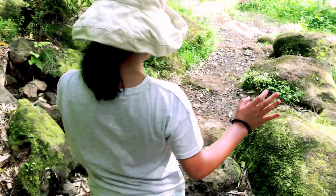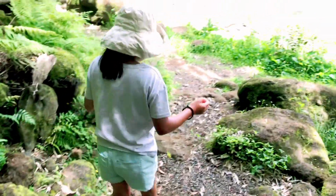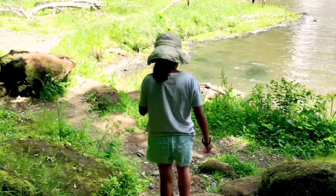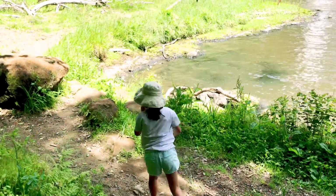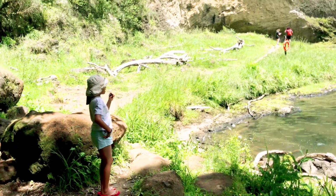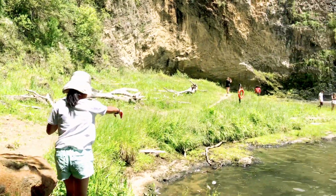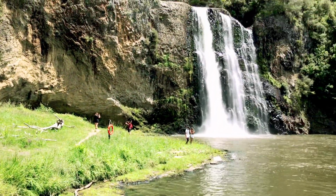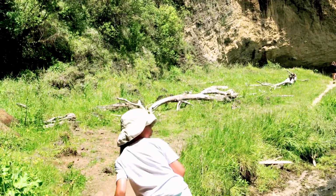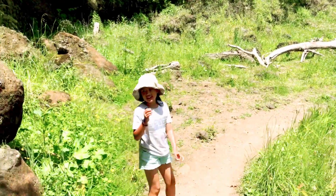So we're going closer and closer to the falls. Ooh, let's go. Come on. Ooh, I'm excited. Wait, how do we get closer? Look, can you see the family of the ducklings there? Wait, how do I get over? Ooh. Okay, that's good.